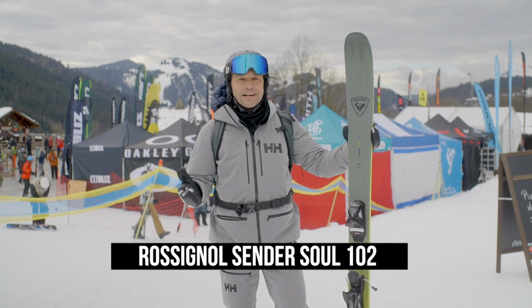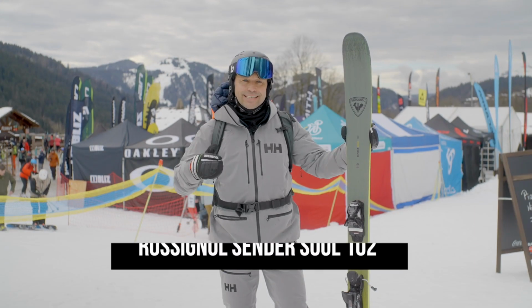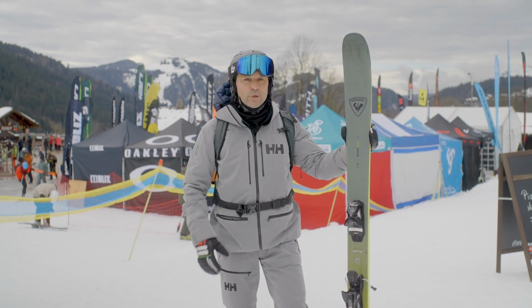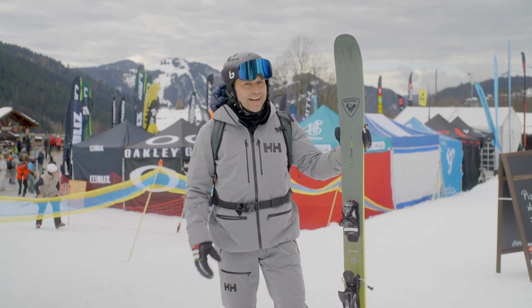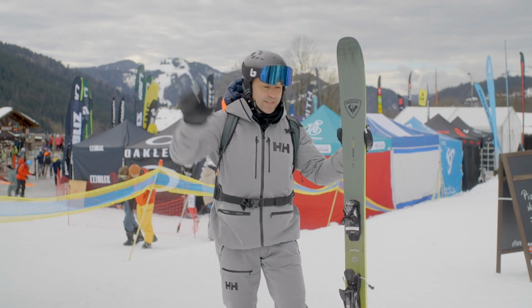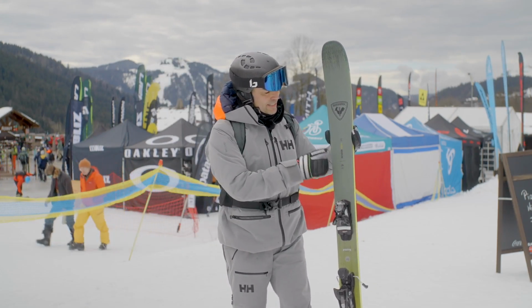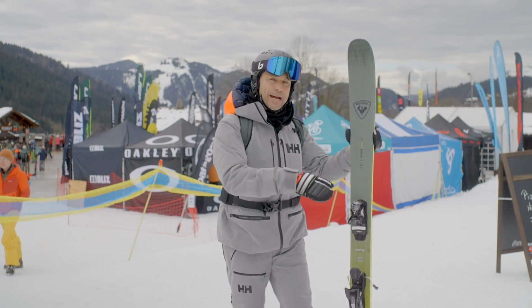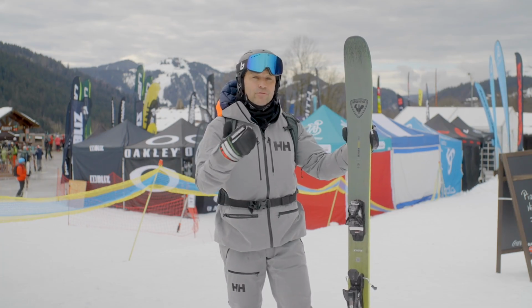But we're having a great time out here in the resort at the SIGB ski test, getting to have a few runs on all the skis that are going to be hitting the shops in the 2024-25 ski season. And I've just had a great time in the freeride off-piste terrain just up there on this ski from Rossignol, the Sender Soul 102.